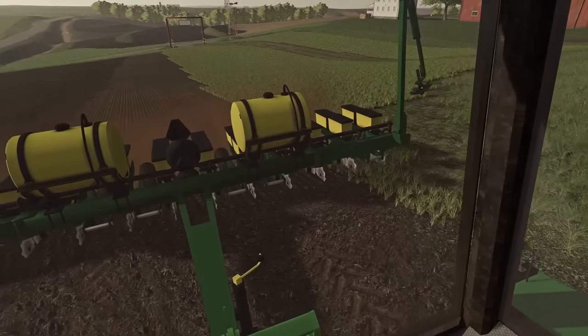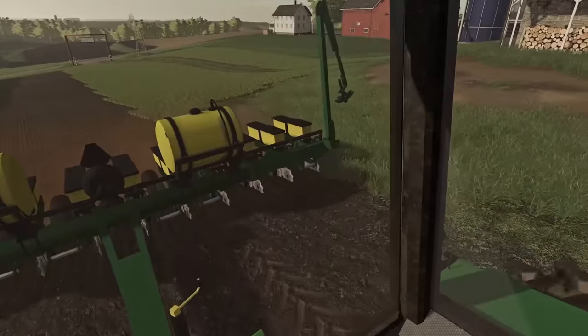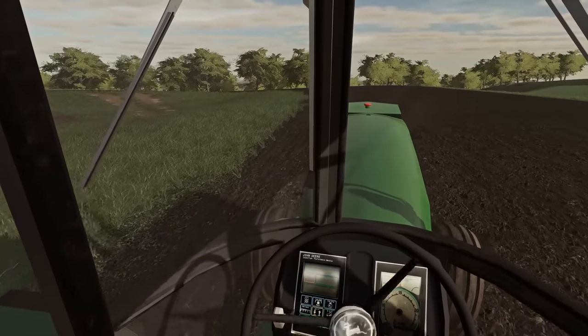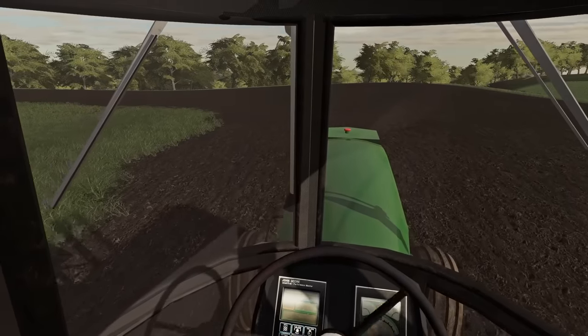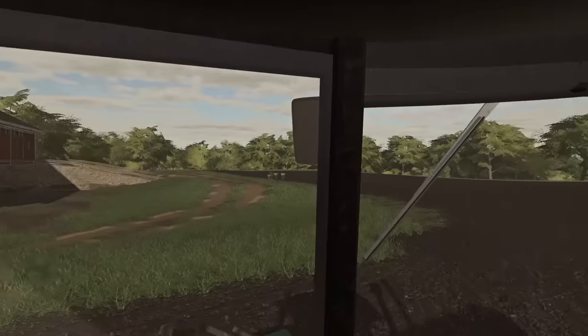Now, I wonder how that's going to turn out, because I did overlap a little bit over the oats, which is fine. But if there's corn growing through there, I won't be able to harvest that oats. That's fine. I'm more worried about corn than I am the oats. So I think we're just going to do passes straight up here, and then I'll worry about this later.